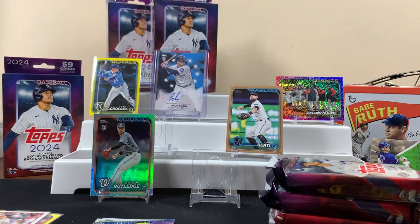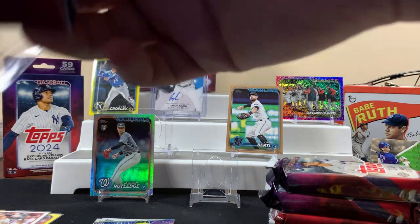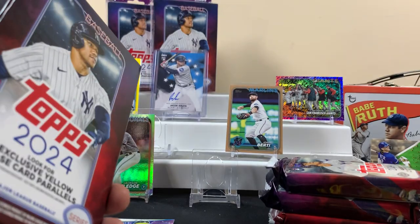All right, next hanger. Let's not dwell on it. Let's move on. There's only one card out of there.